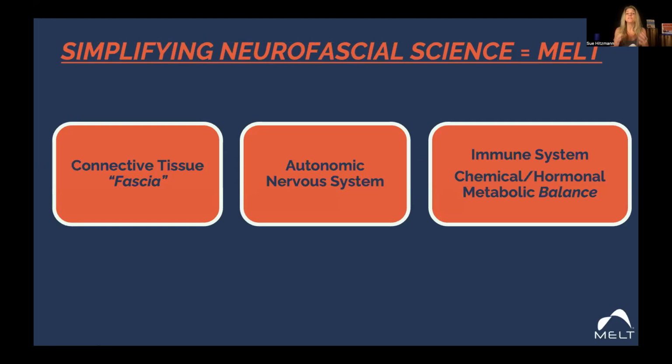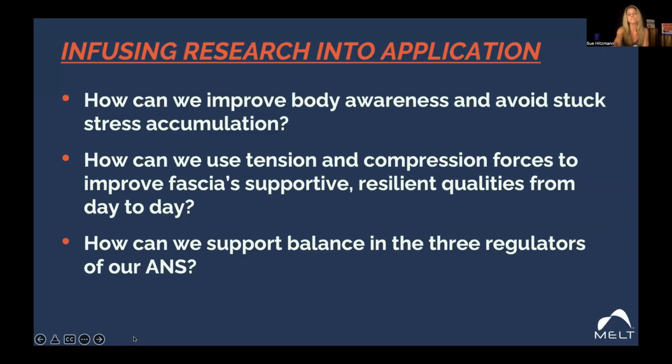The MELT method simplifies neurofascial science. And in the teacher trainings, I essentially break down all of the aspects of connective tissue, how the autonomic nervous system relates to fascia, and how the immune system relates to fascia, because these are the 3 primary systems of your body that keep you stable and balanced and integrated. So they work together, and fascia is the environment that your autonomic nervous system and immune system rely upon to function efficiently.